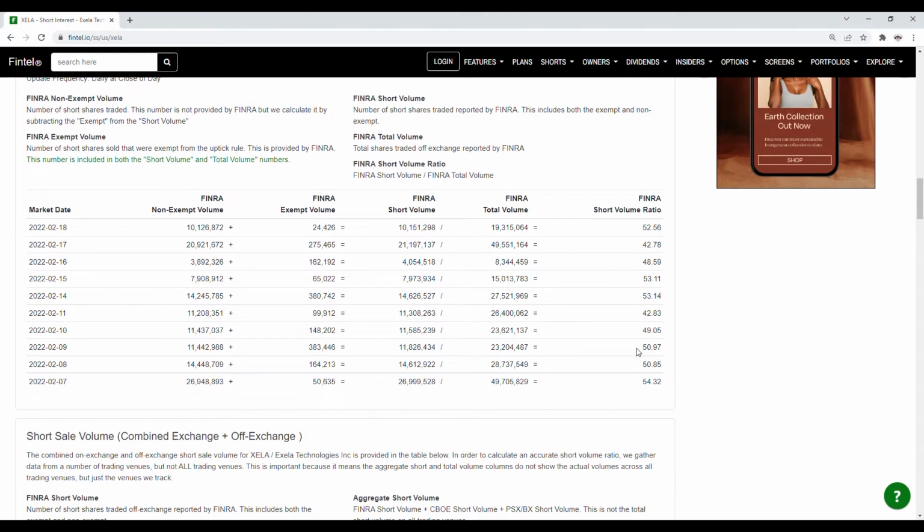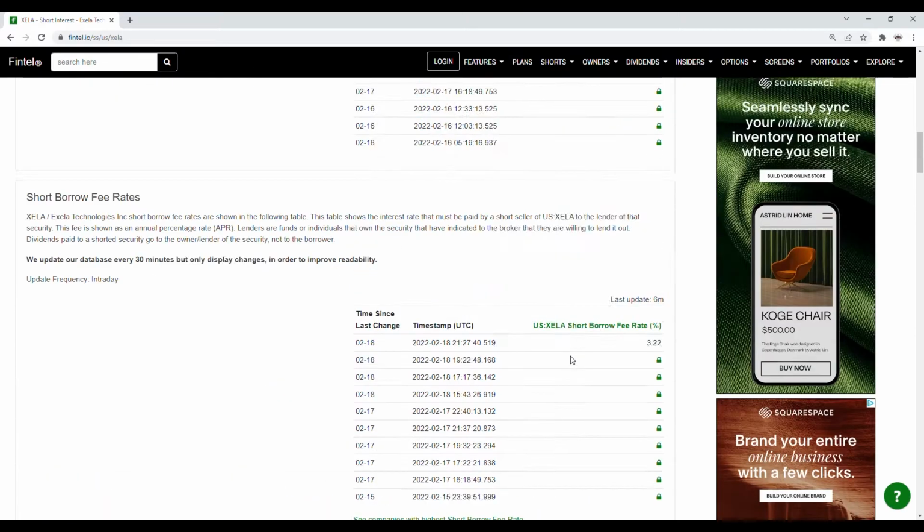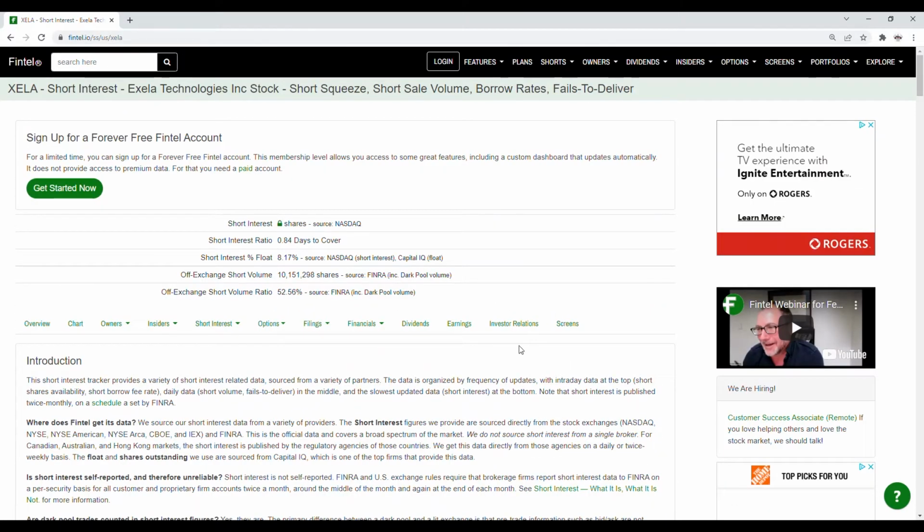When we take a look at the history of the short volume ratio, we can see for the close of the 17th, it's at 42.78, and then for the close of the 18th it's at 52.56. So we see a noticeable increase right there. What this tells us is Exela does continue to have short squeeze potential, and this is why you want to keep a close eye on this play.